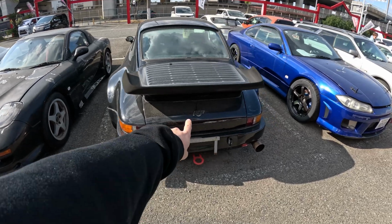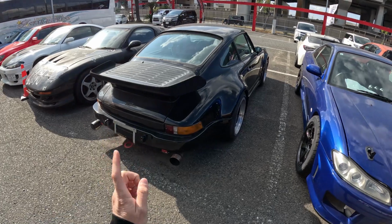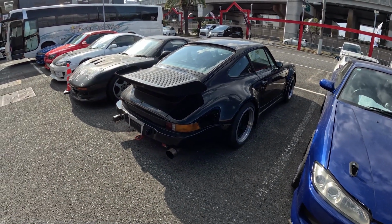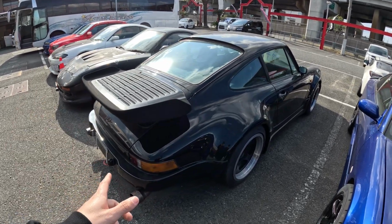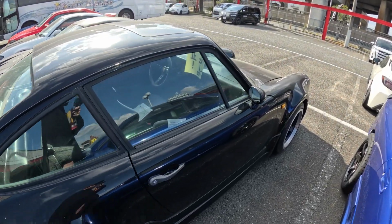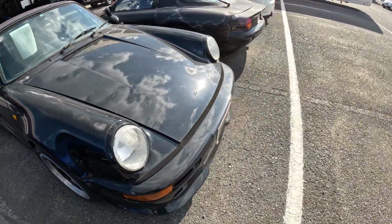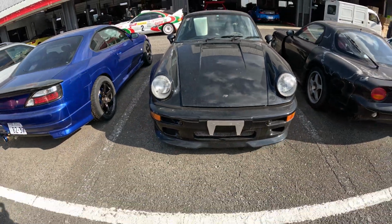Now I just noticed this Ruf badge on the back of this Porsche, which I have seen before. They're a company in Germany that build and or style Porsches, I'm pretty sure. I don't know the full story about what they do, but if this has come from Ruf in Germany, then this has come a long way. Yeah, there's a little Ruf badge on the front too. Very cool.